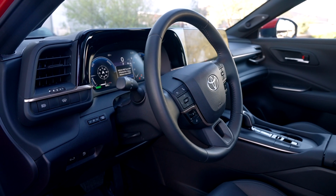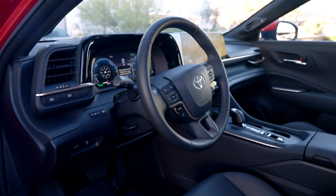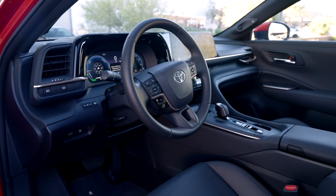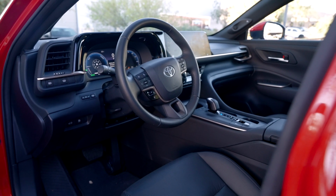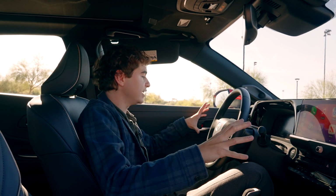All right, so looking at the steering wheel, it's pretty straightforward, nice and simple. Of course, we do have a heated wheel. Love that feature. And of course, our seats are heated and ventilated as well, with our two-way memory buttons right here for your driver's side and your passenger side. Very nice. Luxury features, guys.